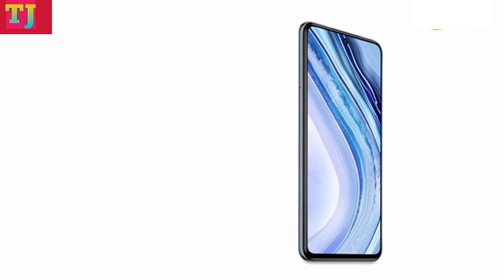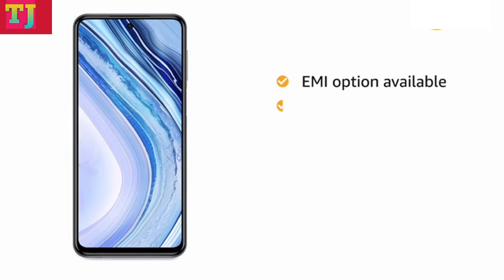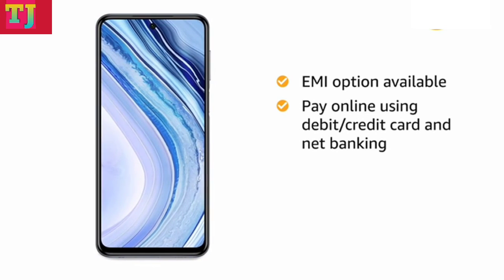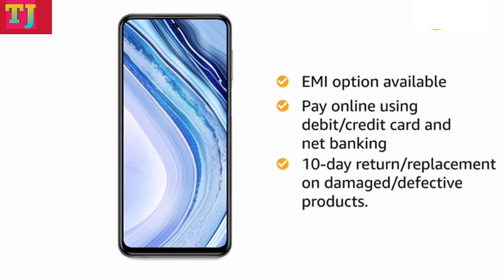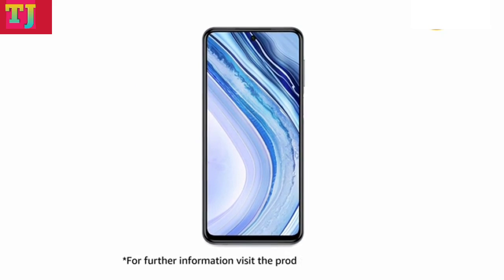The Redmi Note 9 Pro Max comes with standard brand warranty. You can avail EMI options and pay online using debit or credit card and net banking. 10-day return or replacement policy for damaged or defective product. For further information, visit the product detail page.